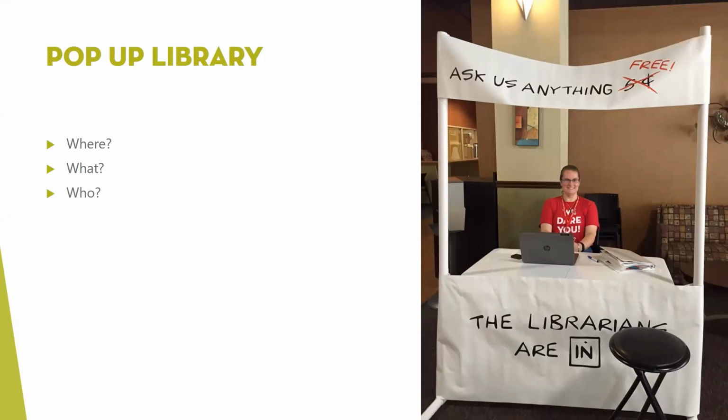And our pop-up library was really easy to assemble and really cheap. It's made out of PVC pipe, some vinyl banners, and a lot of Velcro. And so not heavy, not hard to carry anywhere. And I think we spent about $150 on it. Really great. And so we send our librarians out into the community anywhere that people are gathering. And the locations are going to vary depending on what our specific goal is for the time frame that we're doing it. So you can pop up in lots of different places.